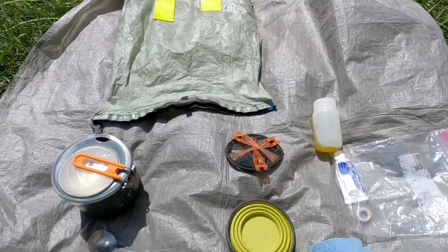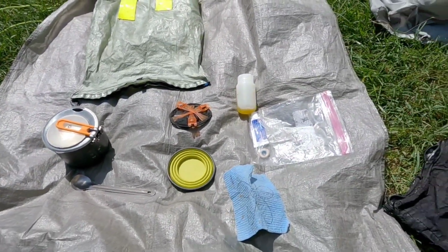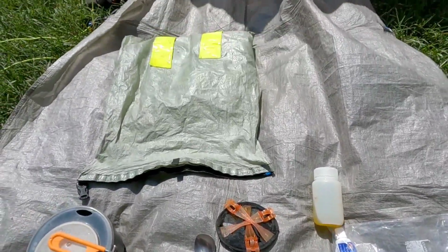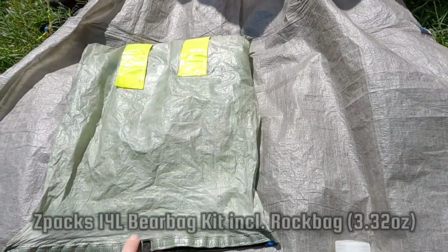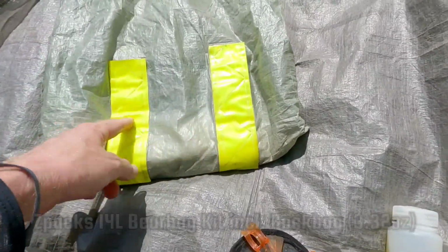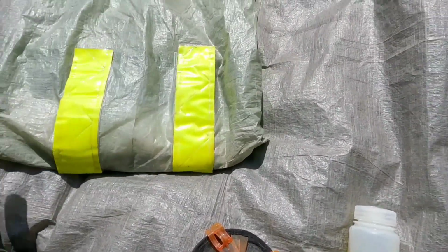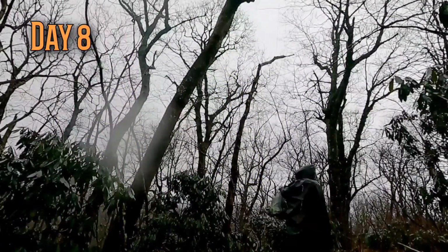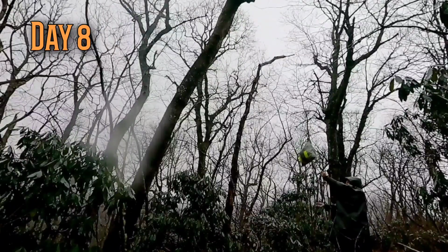All right, and that brings up my kitchen, my food kit, my cook kit, whatever you want to call it. This is basically the long and short of it here. So we have the Z-Packs bear bag. They didn't really stay great, but I did glue a couple of these super reflective safety high-vis things onto the bag, wrapping around the bottom of the bag as the bag would be hung up in the sky.